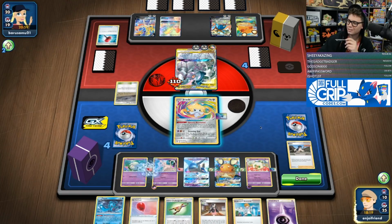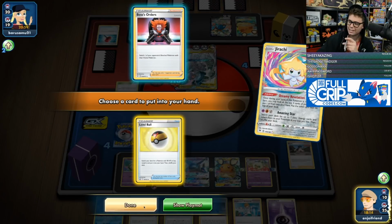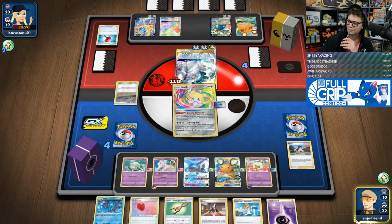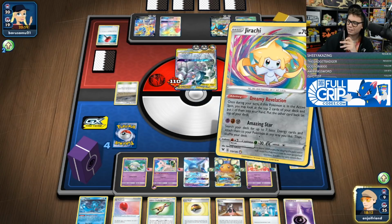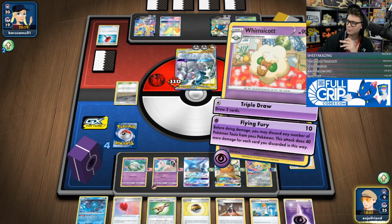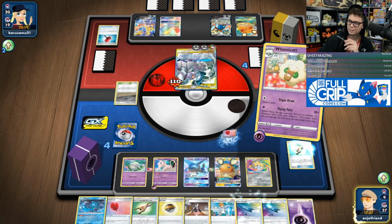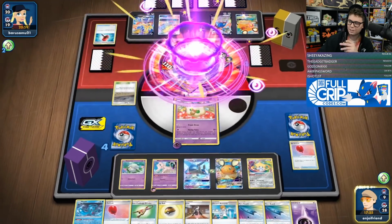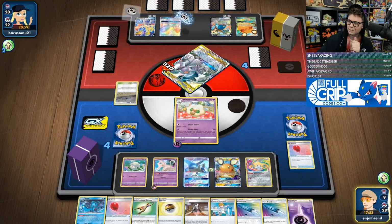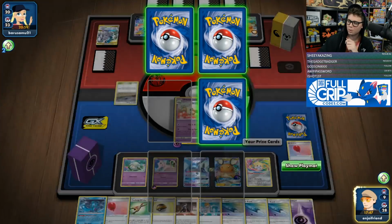Thank you so much. All right, we got the Dreamy Rev. Cool, we'll keep the Lysander on top of the deck. And then I retreat into my Whimsicott. We'll Flying Fury and discard 1, 2, 3, 4, 5. Take the knockouts on the Arceus Dialga Palkia GX. And then it should just be GG's no matter what my opponent does.